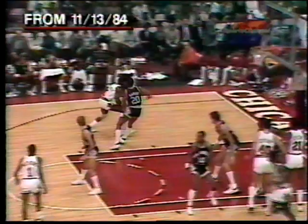Sidney Green hands it to Wes Matthews. The Bulls will run the offense. They have 10 seconds to shoot. Here's Woolridge driving the baseline. Goes up in the air. Was blocked by Banks. Foul, Banks.